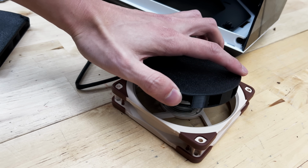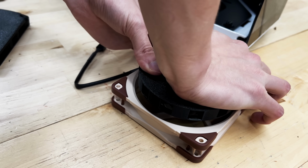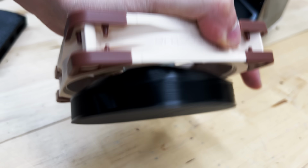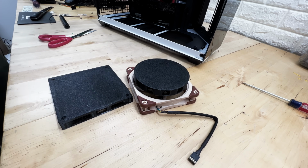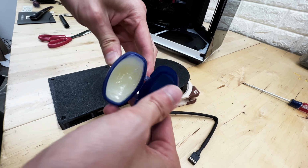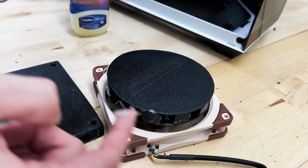And with that, we have that metal spinning middle part exposed and we can push down our middle fan blade. And the way this works is that there's a bunch of channels that push air outwards to the sides when it spins around. And then there is basically this cover that goes on top of it, this square piece. Although I printed mine a little too small because there's no clearance. And so I'd use a bit of Vaseline to help lubricate it.